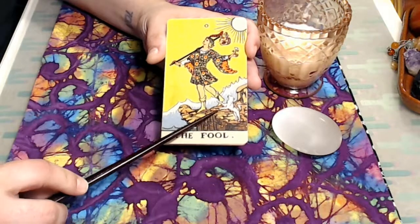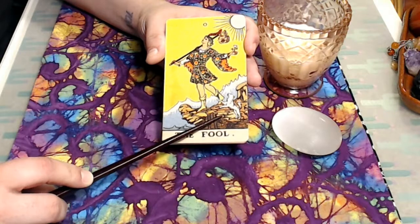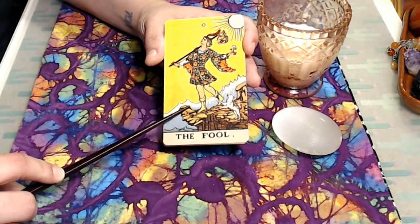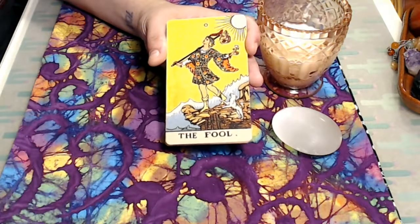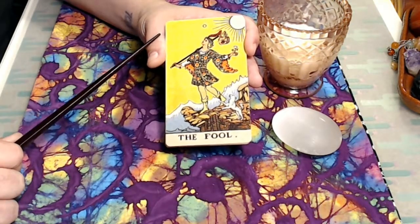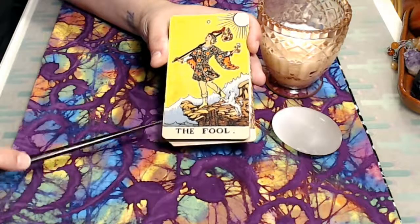You'll also note that there's a tiny little dog. Most decks make that some kind of animal who's expressing some concern for the kid who is about to jump off into the abyss. But when you are looking to remember the meaning of this card, things to focus on: goofy kid, leap of faith.